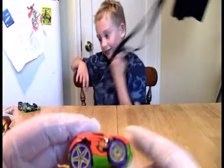Goosebumps 2, guys, has got some really cool moments. It's not a great movie, but there's some really cool moments in it.